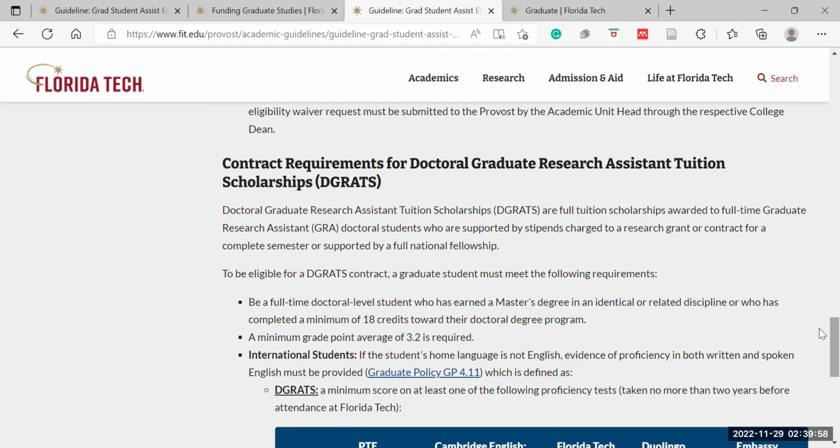So when it comes to the contract requirements for this particular program, which is specific for doctoral graduate research assistant tuition scholarships, it is required that students be full-time in a particular graduate program. And this program actually offers full tuition scholarships to full-time graduate research assistants, doctoral students who are supported by stipends charged to research grant or contract from a complete semester or supported by a full national fellowship. And guys, this is actually open to both US nationals as well as international students.